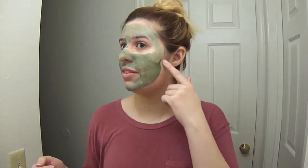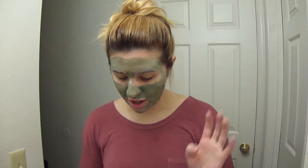So my face is all dry. It's actually been probably like 15 minutes or so. It's completely dry. It did stop tingling after the first little bit, so it doesn't tingle the whole time, which is nice. So it doesn't feel like it's burning my skin off or anything. And even when it was tingling, it was just a tea tree oil kind of tingle and not like burning your skin.